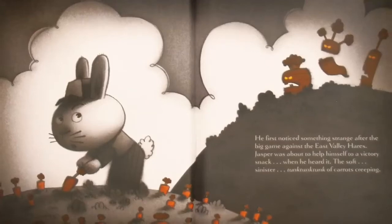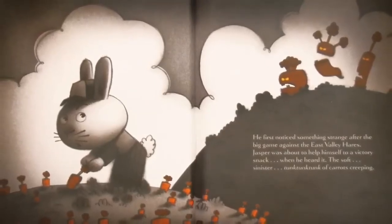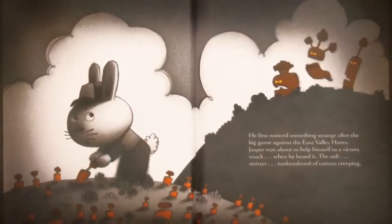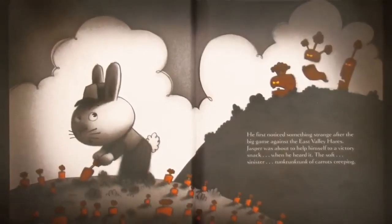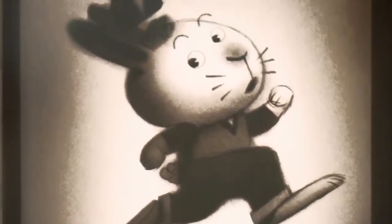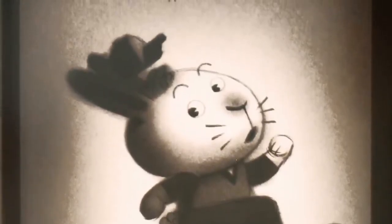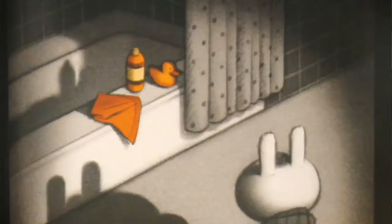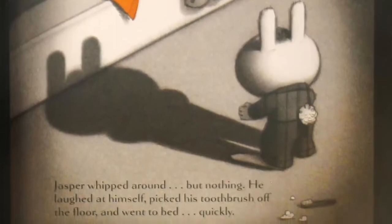He first noticed something strange after the big game against the East Valley Hares. Jasper was about to help himself to a victory snack when he heard it. The soft, sinister tunk, tunk, tunk of carrots creeping. He turned, but there was nothing there. Just my imagination, he thought, but he hopped a little faster. That night, as he was brushing his teeth, there they were! Jasper whipped around, but nothing. He laughed at himself, picked his toothbrush off the floor, and went to bed, quickly.